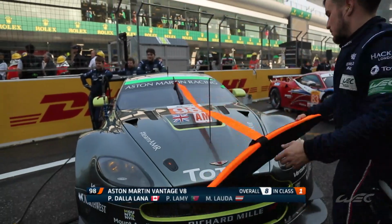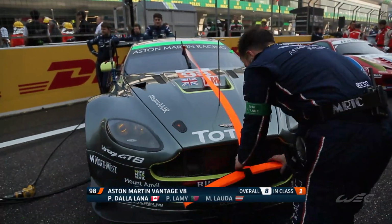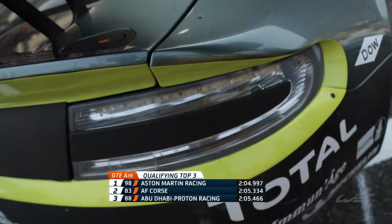In GTE Am, another pole position, their fifth of the season for the 98 Aston Martin.